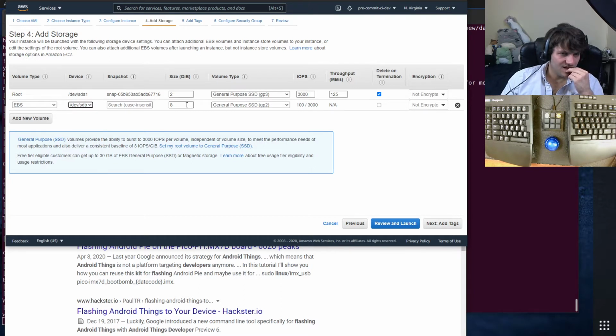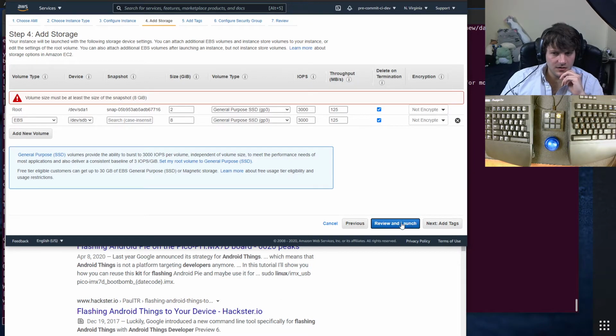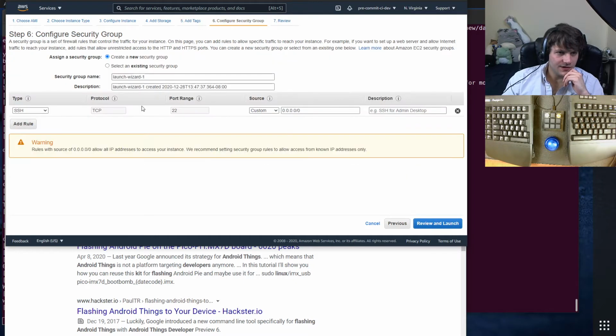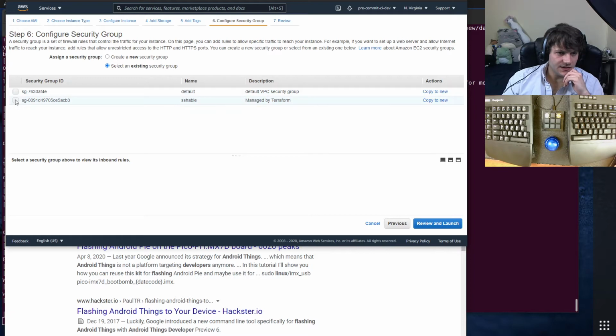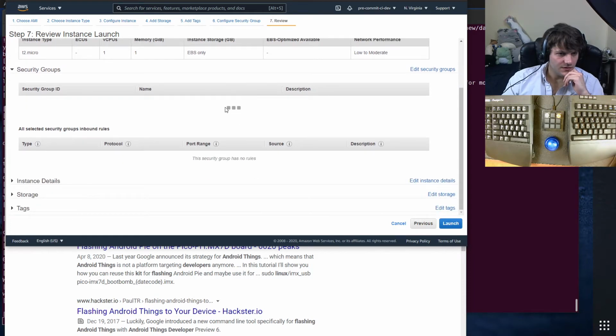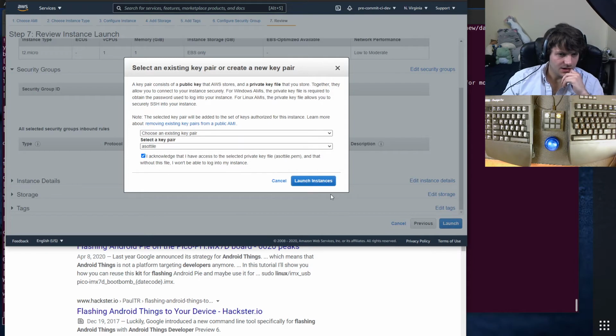No snapshot. Let's just say it's 8 gigs. GP3 is the brand new type. Delete on termination. Yes, SDB? I don't know. I don't know what I'm supposed to do here. Review. Volume size must be at least the size of the snapshot. Okay, that's what I thought. Yeah, don't care. We can do this. Select an existing one. This one. Yes. Launch. Yes, launch.